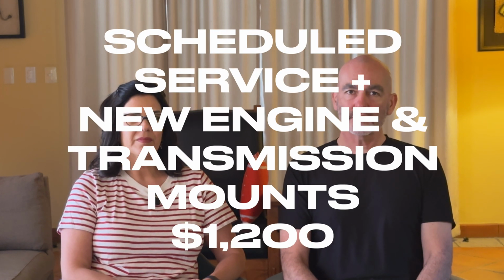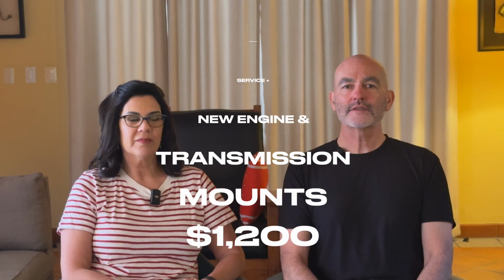Car maintenance in Mexico can be super affordable, or it can get pricey, depending on the repairs needed. For example, last week, we had to replace the transmission and engine mounts, plus do a regular service, which cost us about $1,200. Now, we did not include this in the numbers today because they fell out of the range of the 6-month period, but it's good to know that sometimes there are some unexpected expenses and you have to be prepared for that.